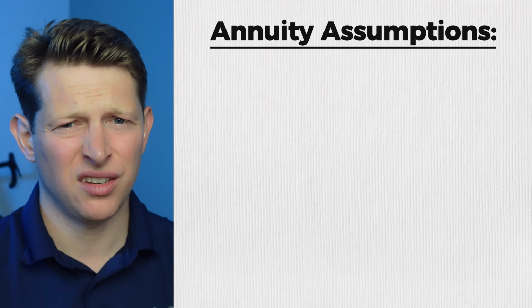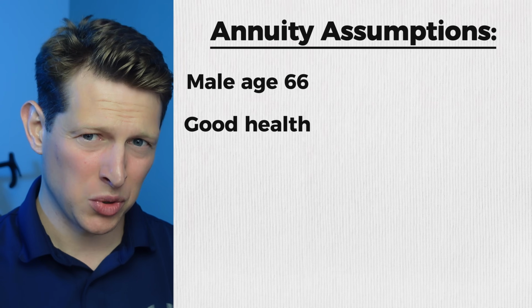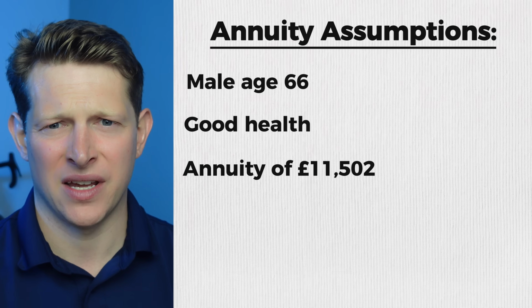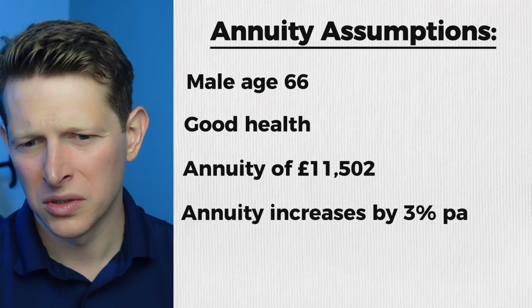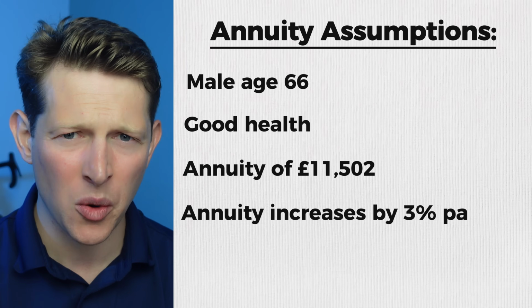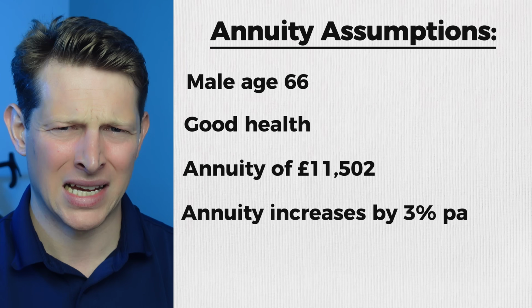I've assumed this is for a male aged 66 who's in good health. Annuity income, as we've said, is for the full state pension amount, and I've set it so it rises by 3% a year. Now, it's hard to have a comparable rise because if you remember the triple lock, we don't know what that's going to be, but I think 3% is a decent and realistic assumption.